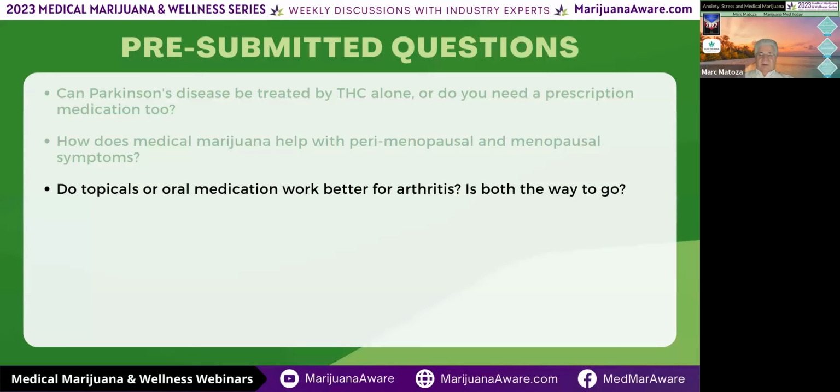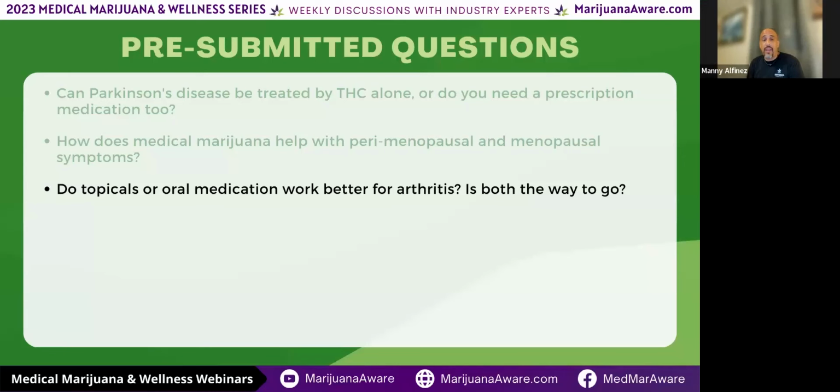I use a combination of a sublingual drop and also a topical. I think the topicals help me quite a bit to get instant relief, and the sublingual drops help relieve the inflammation. What you're really trying to do is relieve the inflammation, and so you need to have a product. In my case, I use a sublingual drop that really helps with inflammation. Your thoughts, Manny?